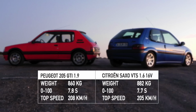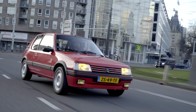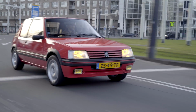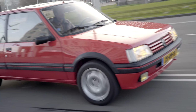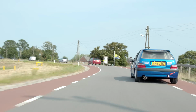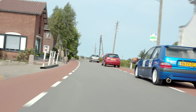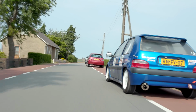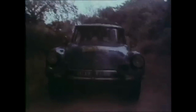When you look at the numbers, it cannot escape one's attention that the Saxo's weight, size and performance are pretty close to the Peugeot 205 GTI 1.9. Although the exterior design of the 205 appeals a bit more to me, I find the Saxo VTS's handling even better than the 205 GTI's. Like the Peugeot 205, the Saxo has more pedigree and heritage in rallying than you would expect from such a small car.